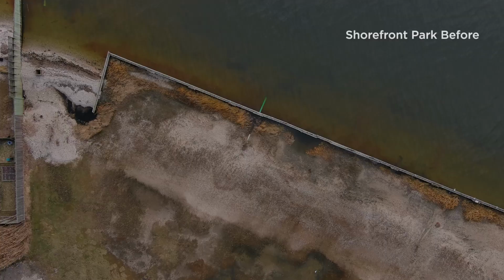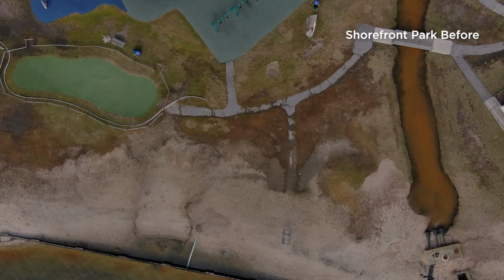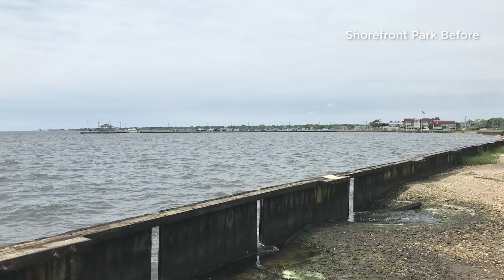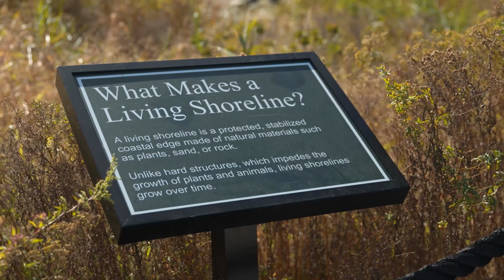From the second we set foot on site and we saw the deteriorated bulkhead, the scouring, the erosion behind the bulkhead, we knew immediately that goal number one was going to be to replace that bulkhead with a resilient and productive natural shoreline. A living shoreline in this case consists of a rock sill as a hardened structure and a salt marsh that's landward of the rock sill. The rock sill is actually partially in the water, partially on land.